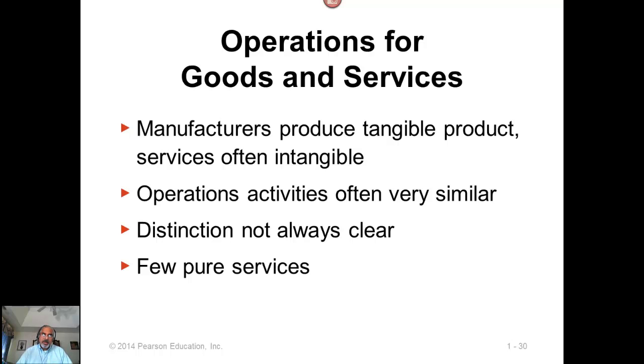Tangible products would be something that you can touch. There's a physical shape. There are dimensions that you can measure. Whereas service products are intangible. Often there is no physical shape, so you cannot touch or measure or feel it.